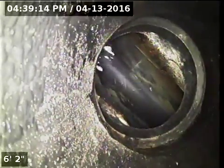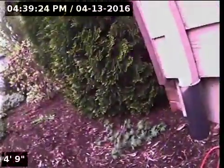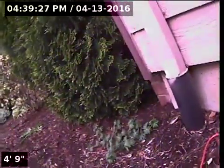Today we're at property address 15545 Northwest Westbrook Way here in Portland, Oregon. We're located at the right side of the home. Got a 3-inch ABS cleanout. We're kind of at the front right corner. Just around this corner here is the front door, front of the house. This will be the point of access.